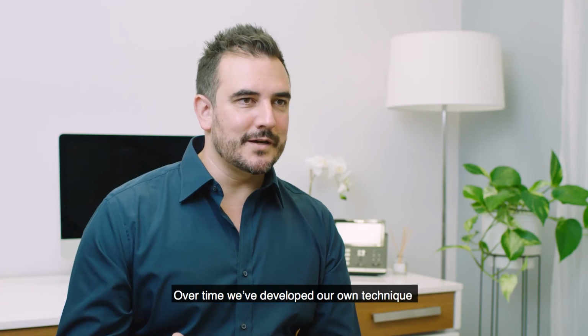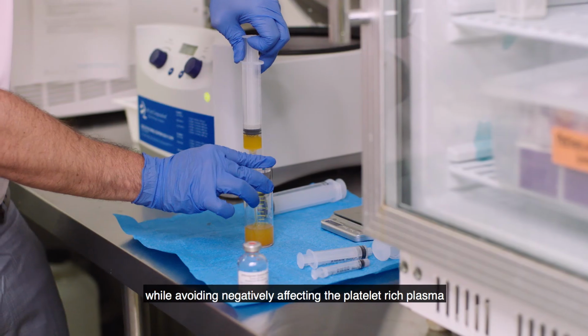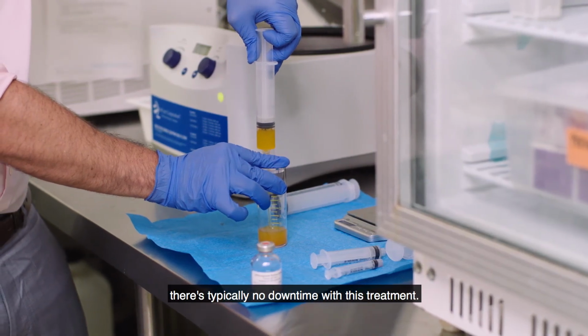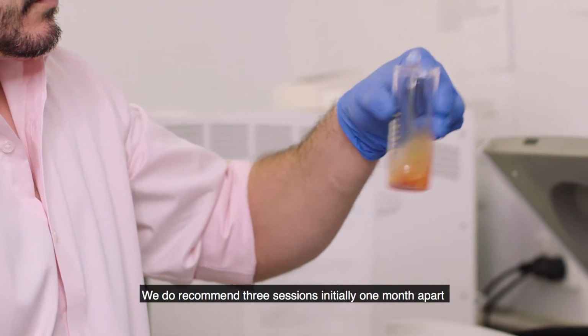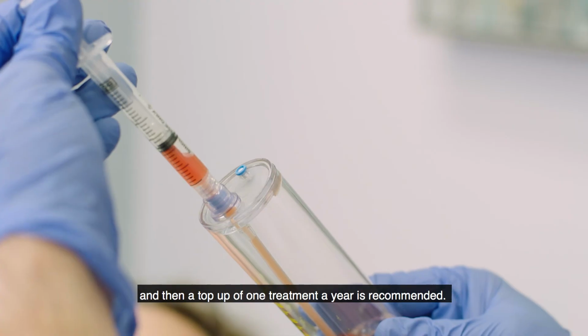Over time, we've developed our own technique using an anesthetic block to minimize discomfort while avoiding negatively affecting the platelet-rich plasma. There's typically no downtime with this treatment. We do recommend 3 sessions initially 1 month apart, and then a top-up of 1 treatment a year is recommended.